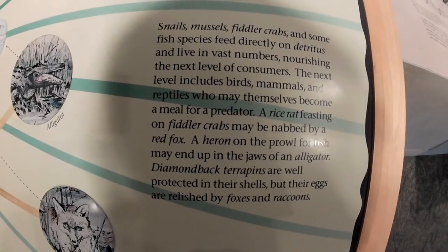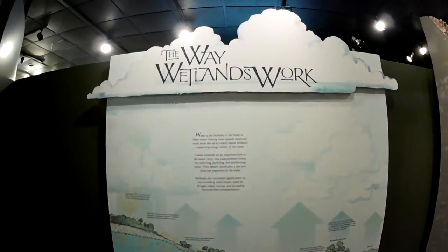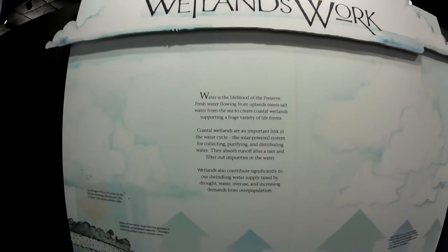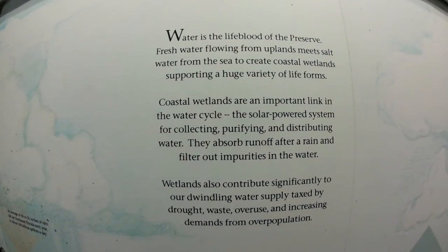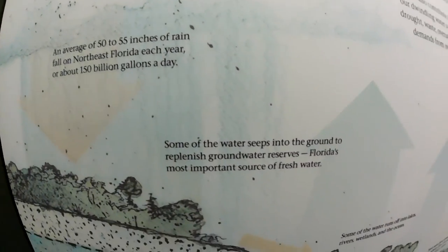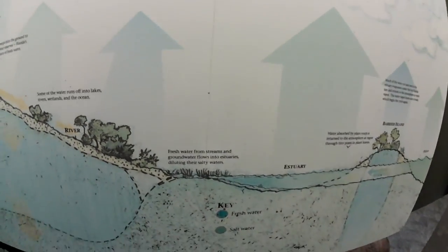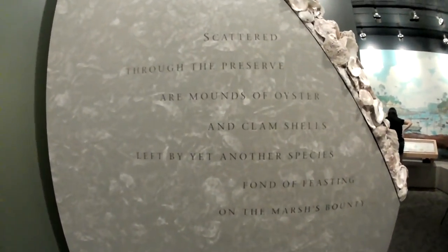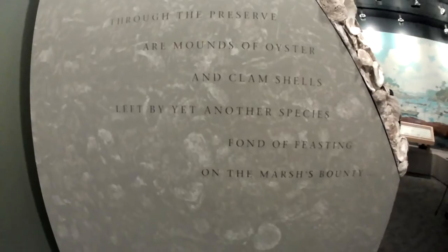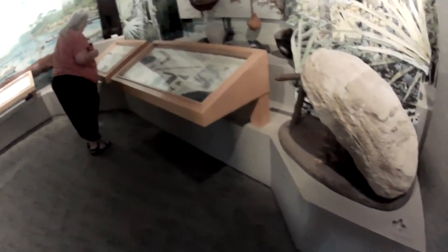Like I said, I tried my best. Sorry for the flashing of the camera. And then, yeah, we got wetlands as well. Shows you the history beyond that. Of course, the preserve is a big wetland because of the St. John's River and parishes that lie in between.